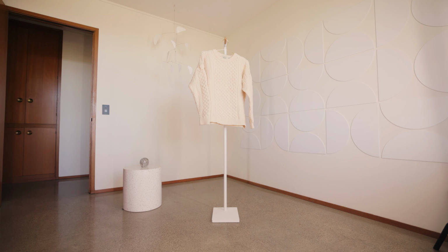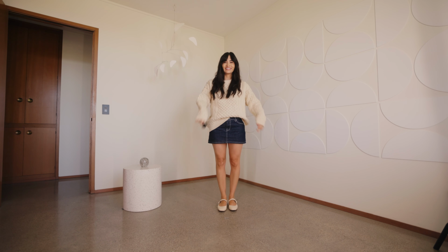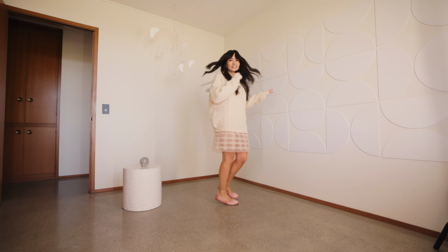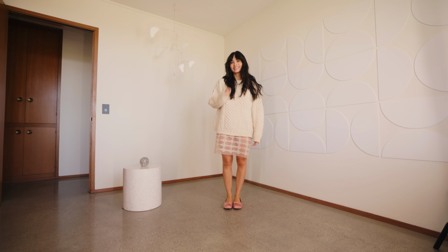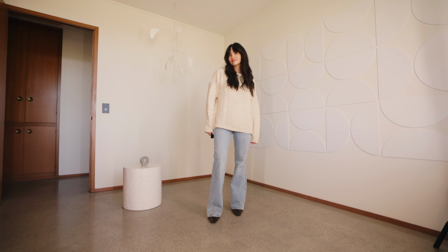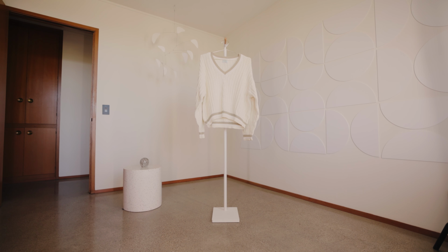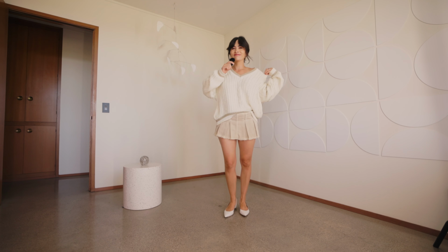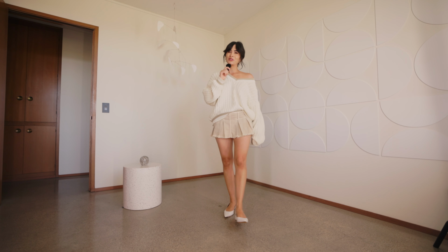Thick sweater with a waistband. Pair with a skirt and tuck it in. Pair it with a see-through skirt or flares. If you're working with a V-neck, don't be afraid to follow in Tove's footsteps and do the off-the-shoulder thing.